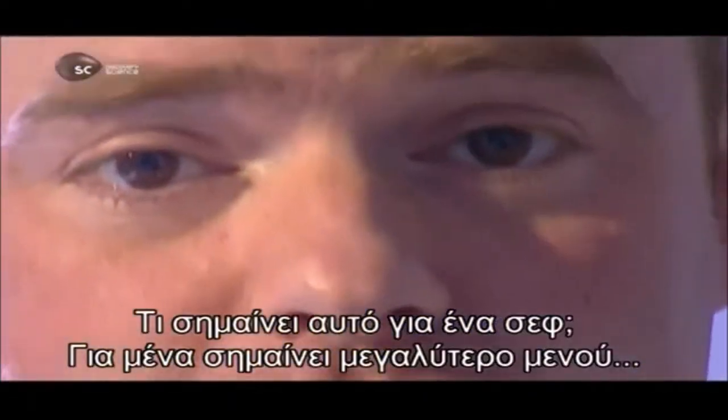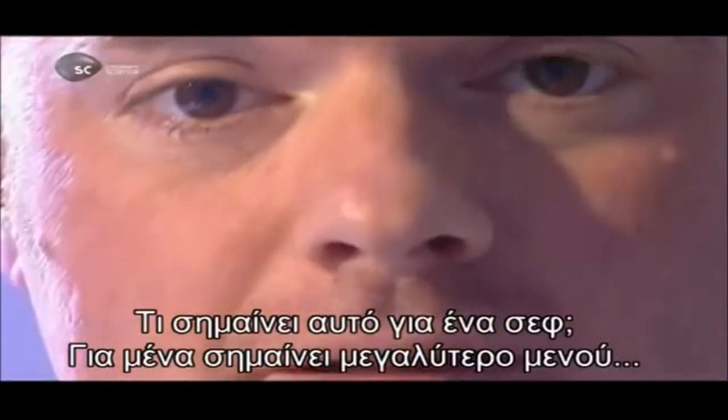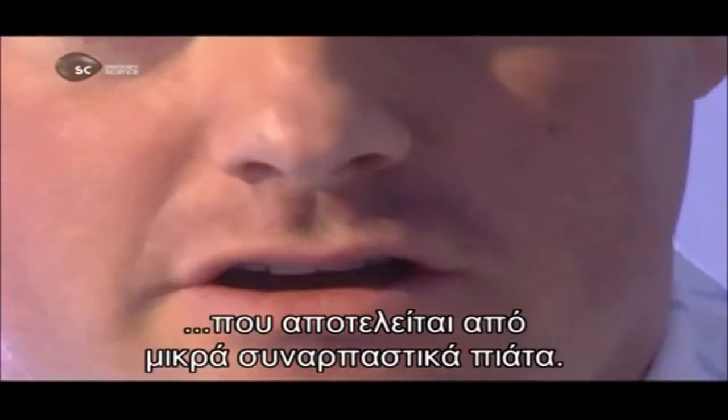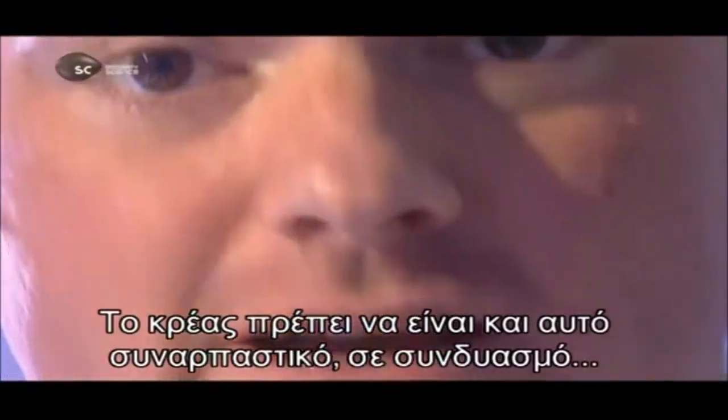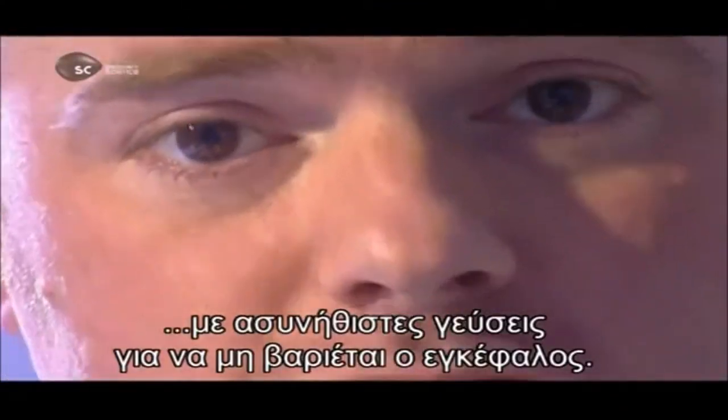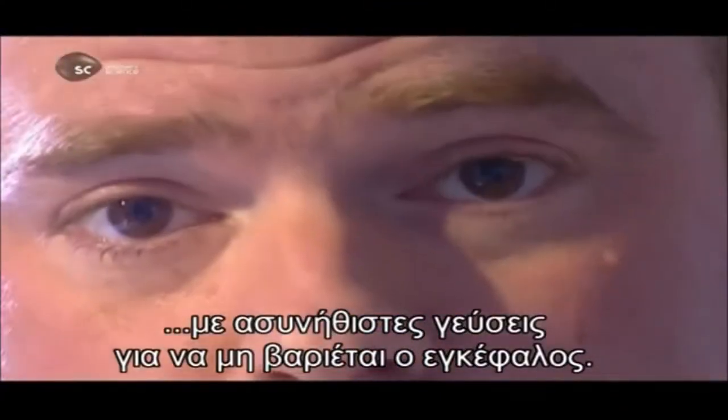So what does this all mean for the chef? Well, for me it means a bigger menu consisting of exciting little courses. And where meat's concerned, that meat dish within itself has to be exciting. It has to have an unusual combination of flavours, overlying flavours, so the brain and the palate don't get bored of what they're eating.